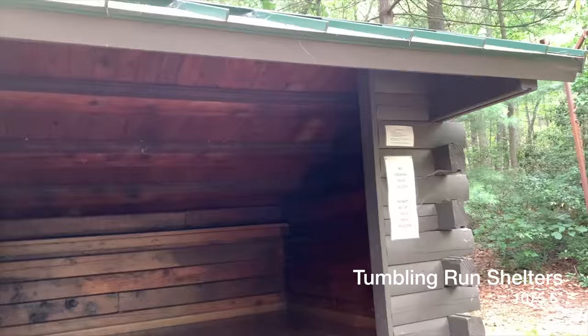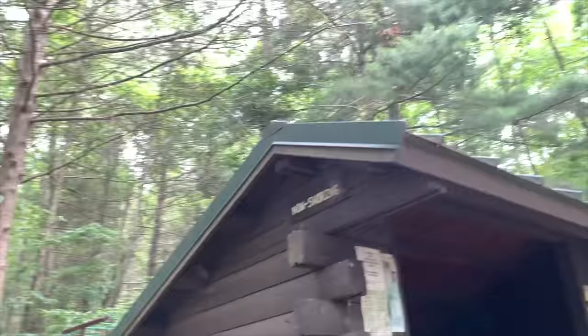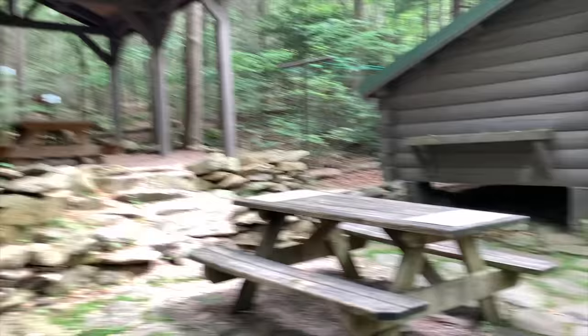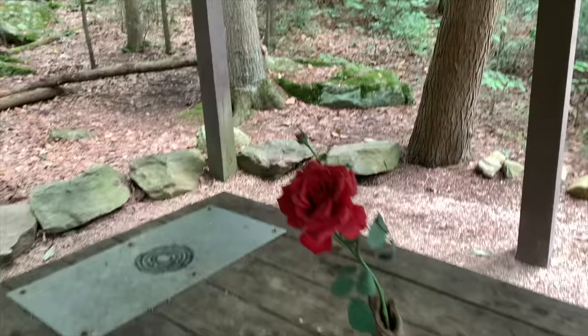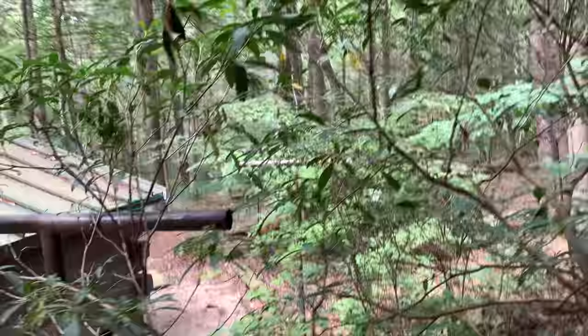This might be the coolest little shelter setup I've ever seen. You have non-snoring, snoring, and then a little spot over here just for hammocks. Then in the middle, so cute. It's like a little pavilion, and they even have a little flower. Oh, that's adorable. It's for cooking. This is so cute. And they have a place to hang your clothes. Wow.